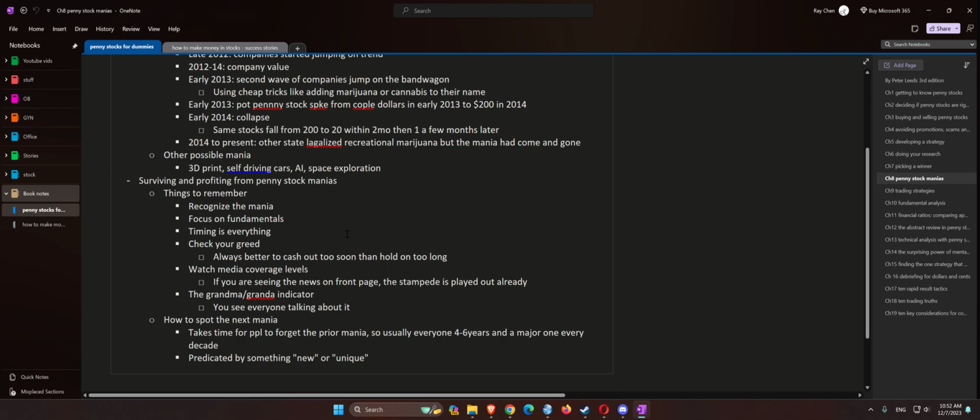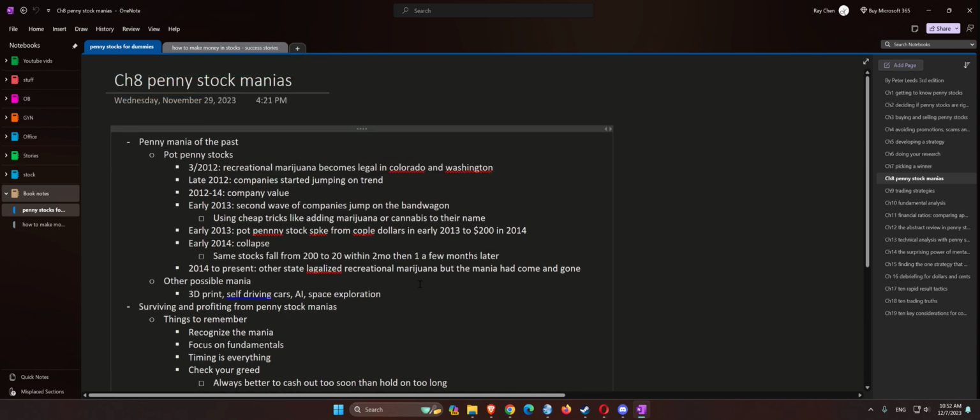And how to spot the next mania. It takes time for people to forget the prior mania. It usually takes 4 to 6 years for the next one to come, and about 10 years for a major one to come. It's predicated by something new or unique.